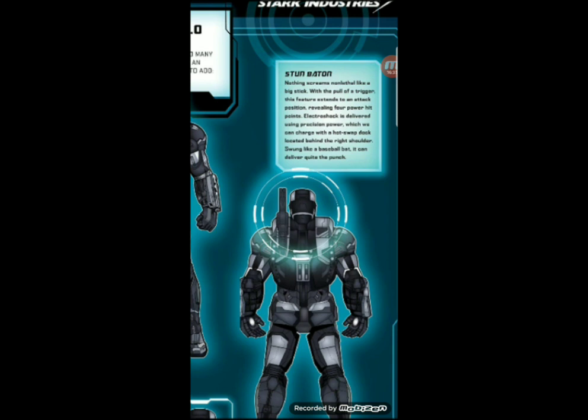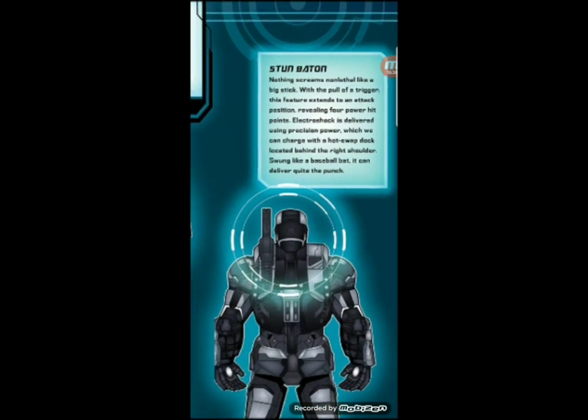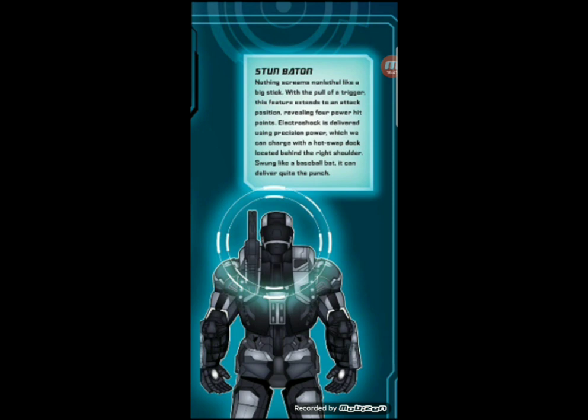You guys know. Stun baton. Nothing screams non-lethal like a big stick. With the pull of a trigger, this feature extends to an attack position, revealing 4 power hit points. Electroshock is delivered using precision power, which we can charge with a hot swap dock located behind the right shoulder. Swung like a baseball bat, it can deliver quite the punch.